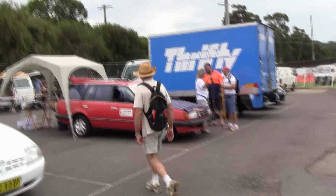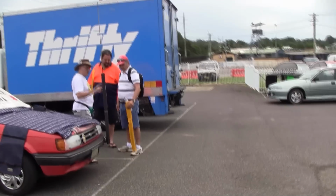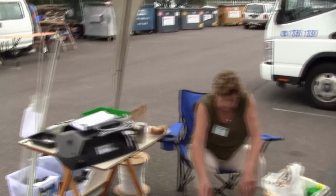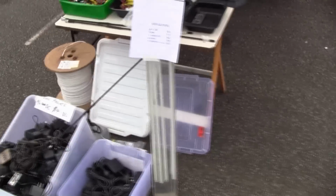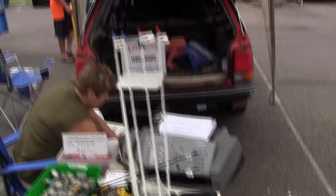Plenty of old computers. Screwdriver antenna guys. There you go, free advertising. Wall warts, plug packs galore.